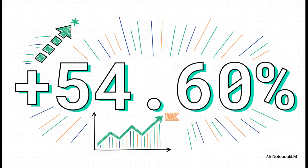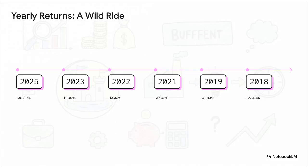And at first glance, wow, the performance looks absolutely spectacular. A total return of more than 54% in just 1 year. I mean, that's a monster number. If that's the only thing you saw, you'd be incredibly impressed. But I think you know what's coming.